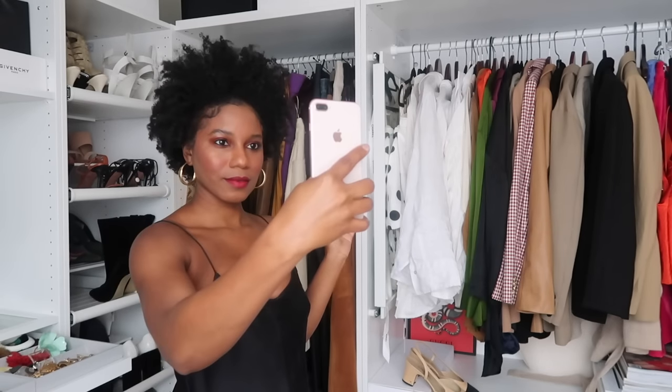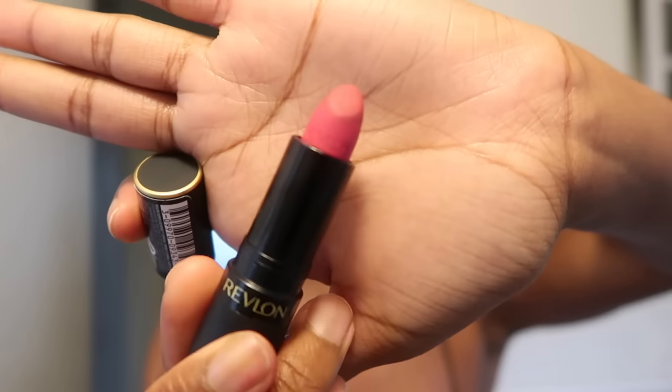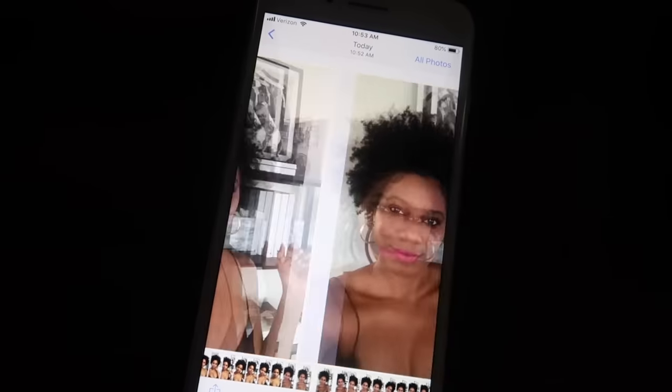Two more colors and we're done. We're going to do Insane 025. I have a feeling I'm going to love this one too. Have one more left, and that's the pink one, and it is called Heartbreaker 005. And I love this pink. It is matte, but even though it's matte, it's creamy and not drying. And that is it. I'm going to pick two photos for each lip color and edit them.